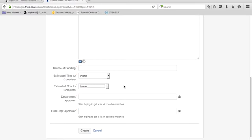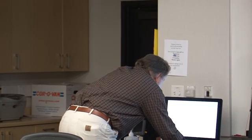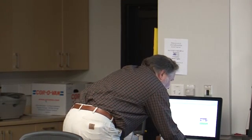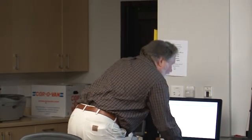So that's the form. So it's really pretty simple, pretty straightforward. Really shouldn't take more than 5 or 10 minutes to complete, and then click create, and then it goes into our tracking system and becomes a formal request that we then begin acting on. So with that, let me show you where that request goes. So there's some test data in our system.